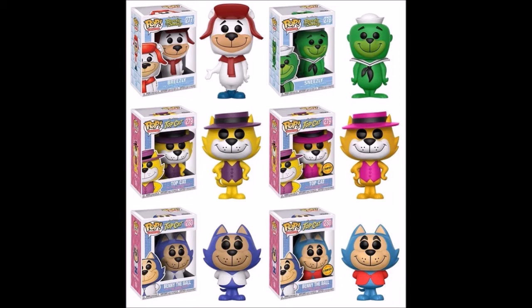Not necessarily the ones that I want, and these are not going to be hard to hunt down unless you want the chases. But you've got Breezly and Sneezly, which is a show that I don't remember ever watching, but I know who these characters are from the Hanna-Barbera world. But we've also got Top Cat and Benny from the show Top Cat.